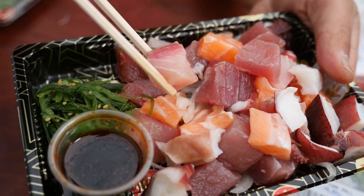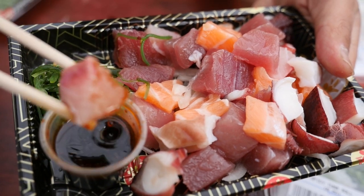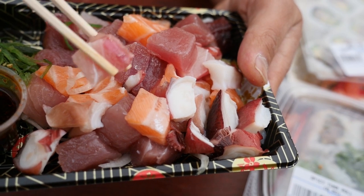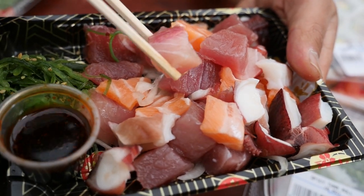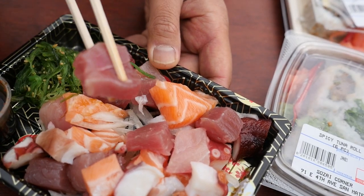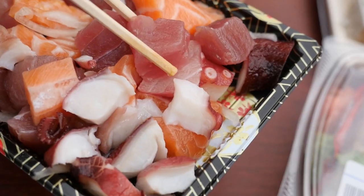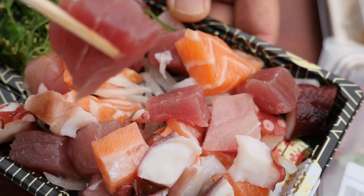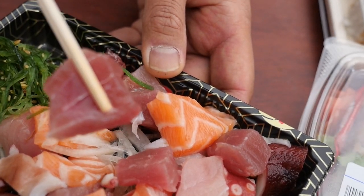Take that hamachi, dip it into the shoyu, and bite. Oh yeah. Same idea. Just soft and very delicate. I love how it just falls apart, melts in your mouth. Let me try some of that tuna. Look at that. This is a pretty good chunk of tuna. Dunk that in there. And bite. Same idea. It's a textural thing too here. The texture of the salmon, the hamachi, and the tuna. Nice and fatty. Melts in your mouth.